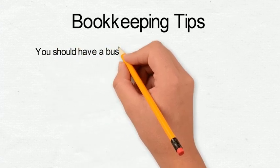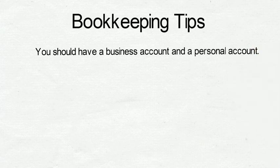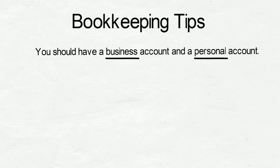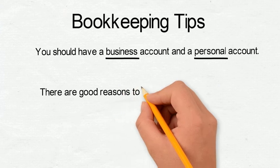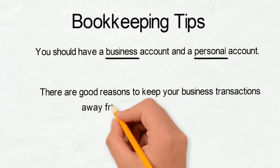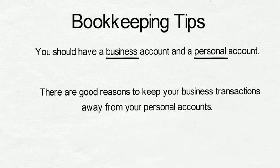So first of all, have you opened up a business account and a personal account? Do you have business bank statements and personal bank statements? If you haven't, you probably want to consult your bookkeeper or give us a call to talk about why you should do that. There's some really important reasons to make sure that you are keeping your business statements separate from your personal statements. But if you don't have them, don't despair, because we can actually still use the program.